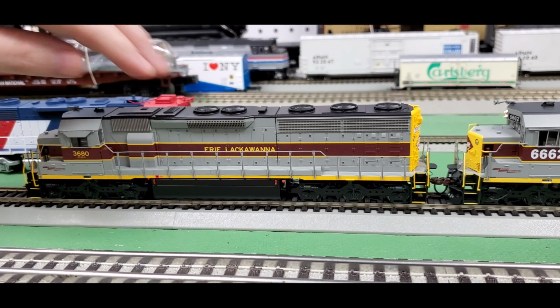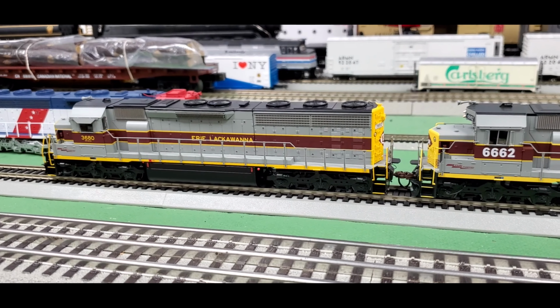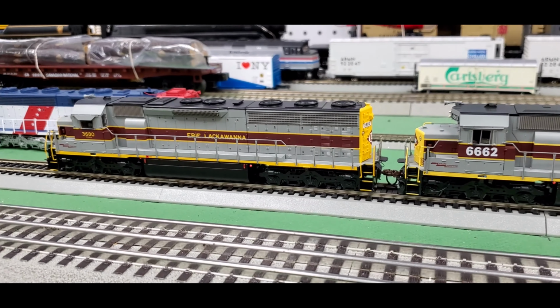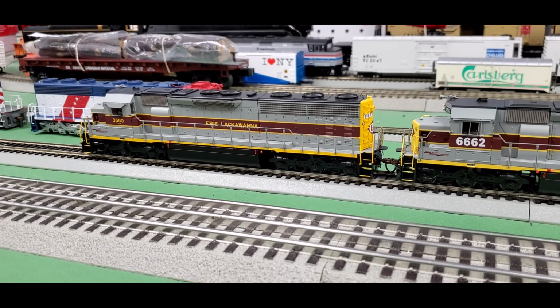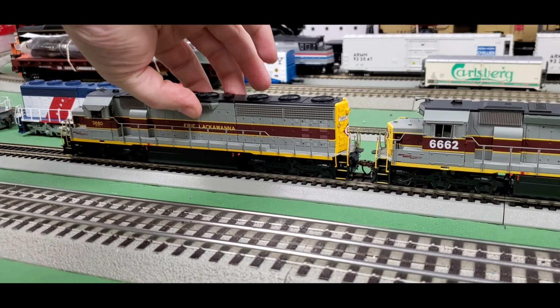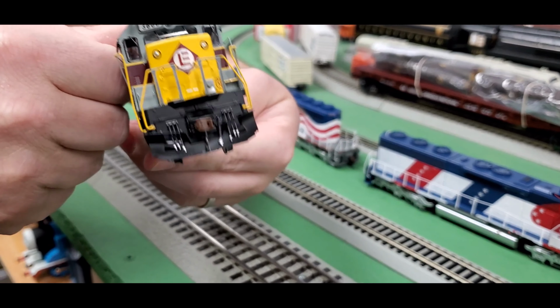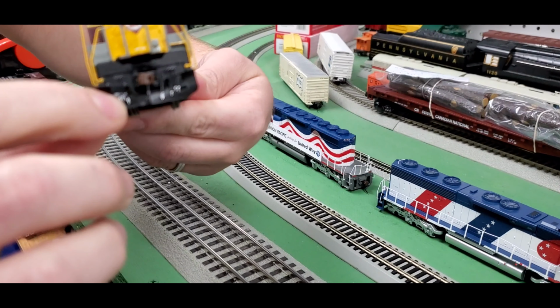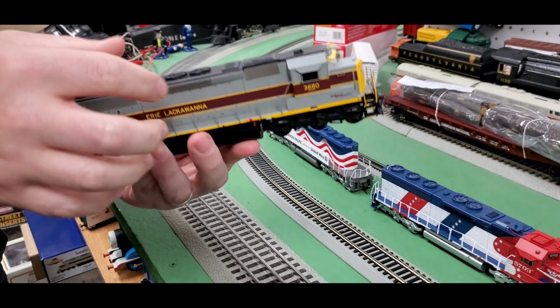It has the gray with, I guess, the Tuscan or kind of a brown. I'm sure people will correct me in the comments, but I think it's a really great looking paint scheme here. And as you can see up front too, we have the Erie Lackawanna logo right there. I mean, take a look at that. They put little silver tips on the hoses there. There's a lot of really great detailing happening here.